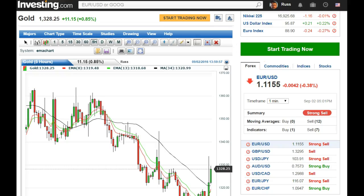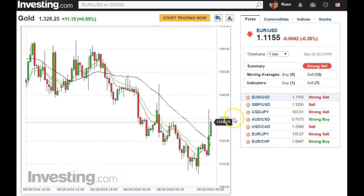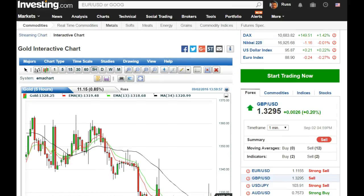Gold. Nice bounce. You got the AB bottom there. Break above. Came back in. Closed higher. Pretty cool. Nice, nice, nice. This is a 5-hour chart, I believe. You got previous low resistance here, and over here and here. So getting above 1340 would be awesome.